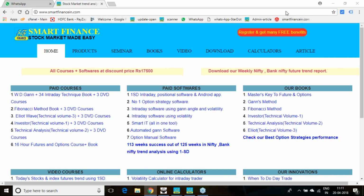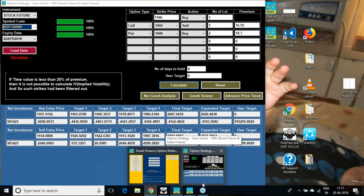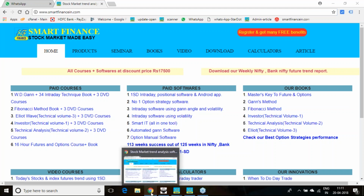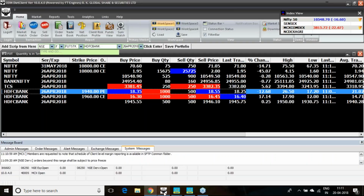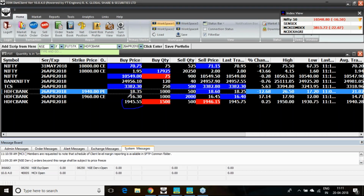In this particular presentation, I will demonstrate one more option strategy for HDFC Bank. This is a result month, and in a result month we have plenty of opportunity to play in option strategies. If you go into the internals of this particular HDFC Bank stock, you can see that above 2000 it has made its lifetime high.